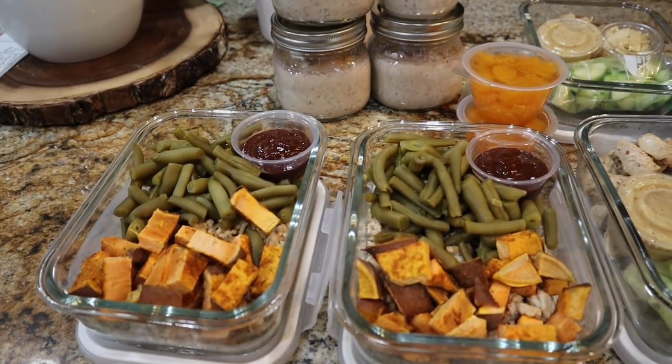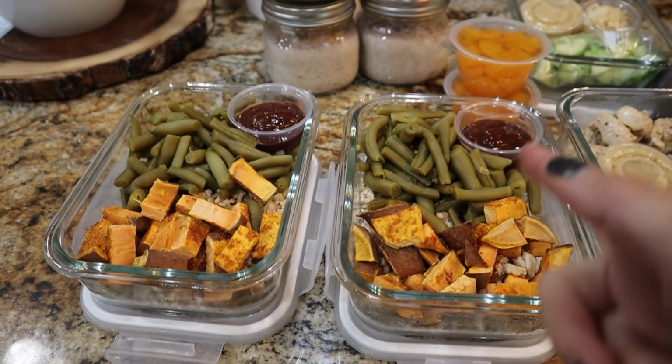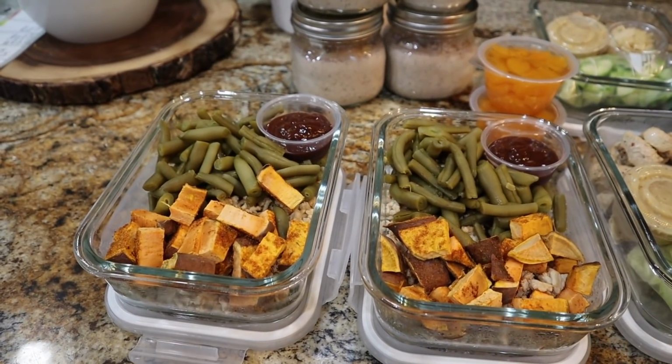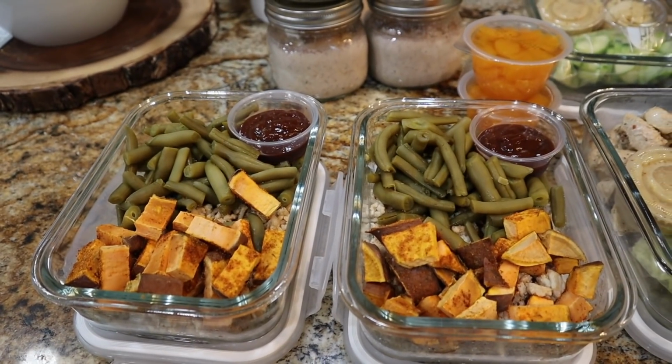So here is our turkey green bean sweet potato bowl. The 30 minutes was perfect for the way that I cut them up. Got the barbecue sauce on there. It's gonna be so easy just to heat up and drizzle that on there. Packed with protein, carbs, everything that you need.